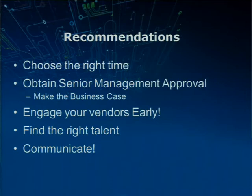And they chose the right time to do it, which was kind of in a down period over the winter time, which made sense for them, I believe. They obtained their senior management approval and made the business case. Some of the data that you're seeing on the previous slide for that amount of compression and the amount of saving and performance improvement was presented early on from some of the projections that we were able to do up front, translating SAPs from a RISC environment to a virtualized IA environment. And if Intel's one of your vendors, you should engage us early, along with all the other vendors that were involved in this particular migration.